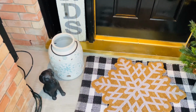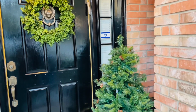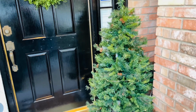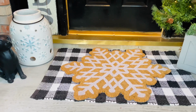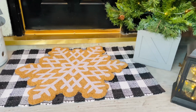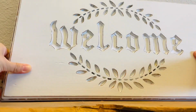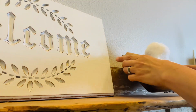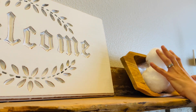And then I switched out my Christmas rug for this snowflake rug that I got at Hobby Lobby at 90% off. These two simple changes made it go from a Christmas front porch to a winter front porch. You'll notice throughout the video that I made simple changes to take it from Christmas decor to winter decor so I wouldn't have to redecorate my whole house for winter.